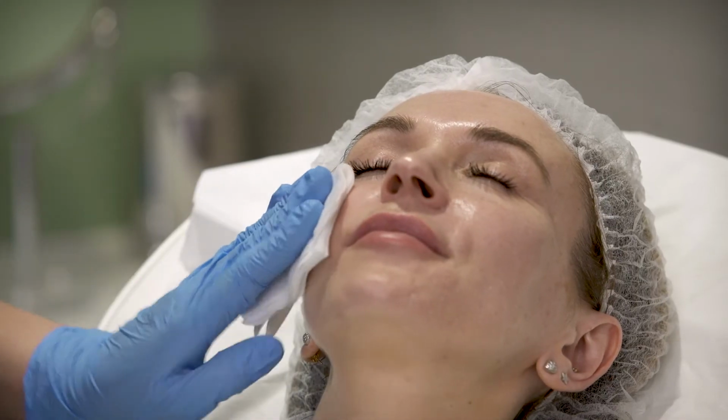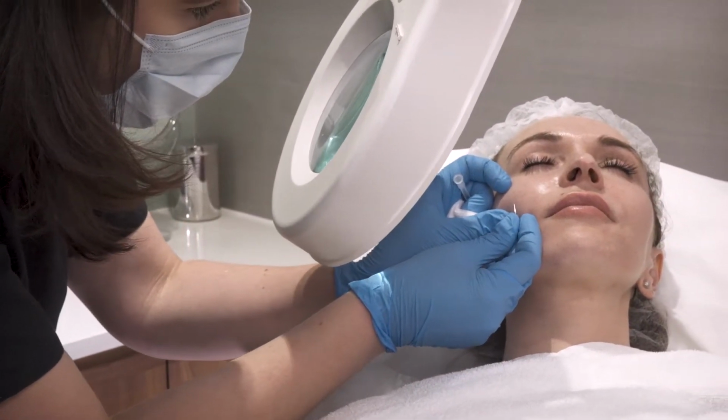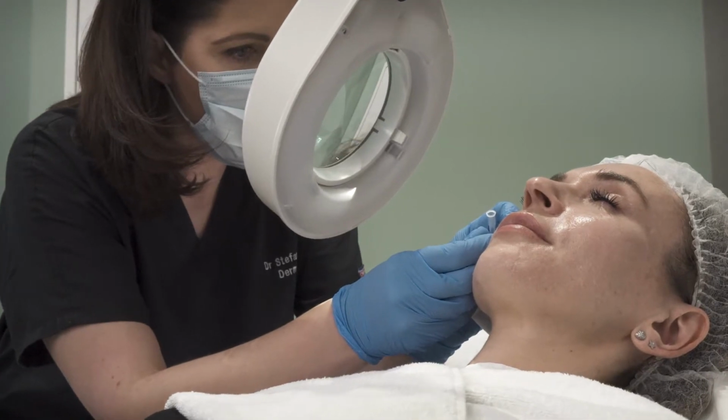For subcisions, we disinfect the skin surface first, and then we use a very fine needle that loosens the fibrous strands that pull down the depressed acne scarring. So once we've released that fibrous band, the depressed scar can then come up, and this will create a more smooth-looking skin surface.